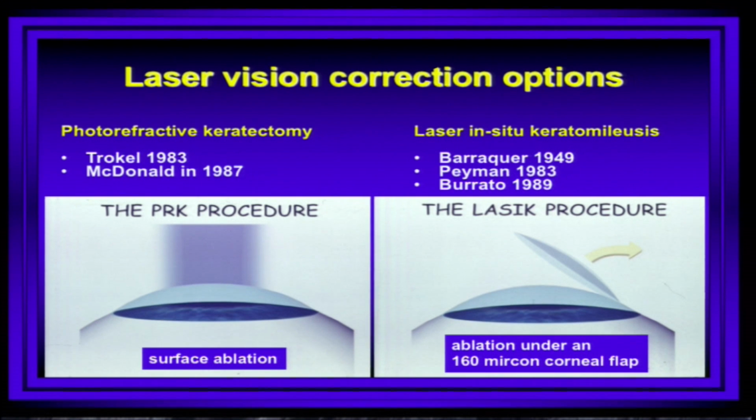In contrast, laser in situ keratomileusis, or LASIK. Again, as I mentioned, Barraquer was the father of keratomileusis. Later, Pallikaris began to use the excimer laser underneath a flap in a rabbit model in 1989. And then later, Lucio Buratto made the dream come true. He did the first LASIK procedure in Italy. In LASIK, we create a flap about 160 microns deep into the cornea. This flap is lifted, as shown, and then laser is applied to the center of the cornea. It's reshaped, and this flap goes back in position. So again, these are the most advanced techniques that we use to correct vision today.